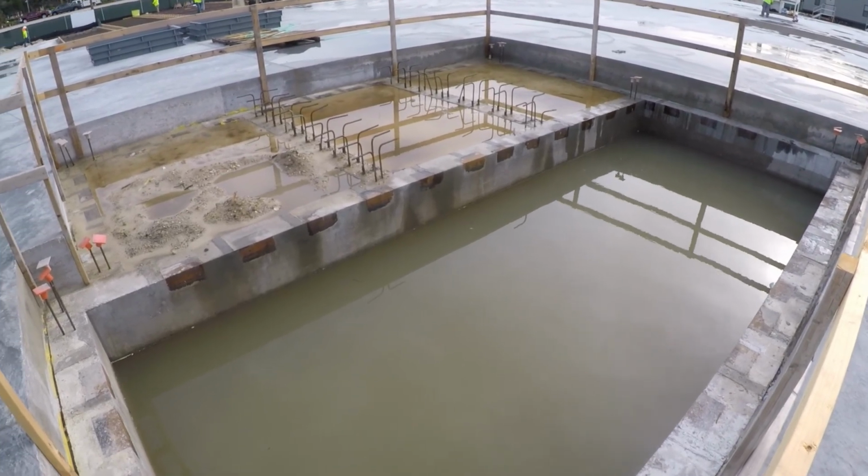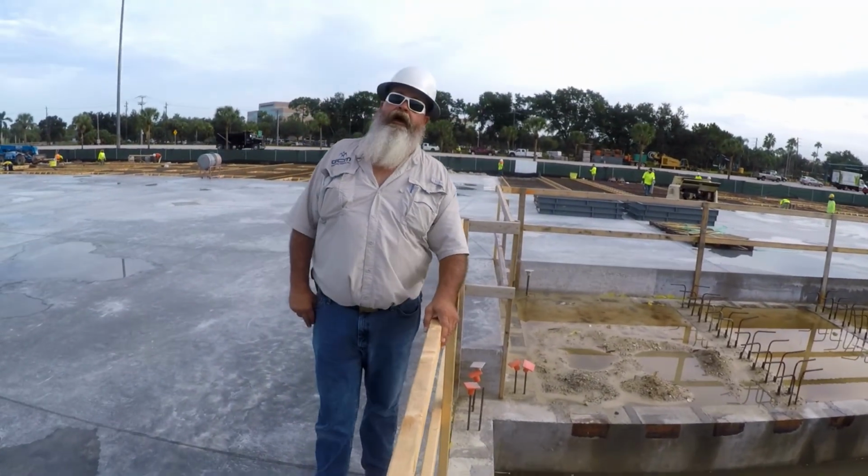So that's a real quick walkthrough. That's pretty much everything going on right here. We got a long ways to go.